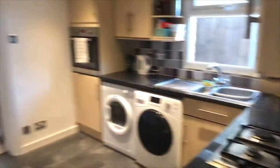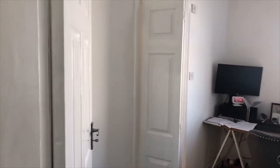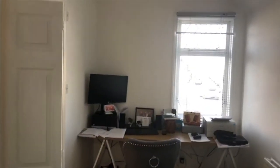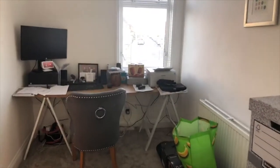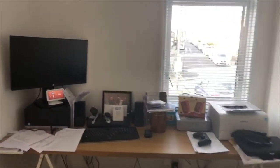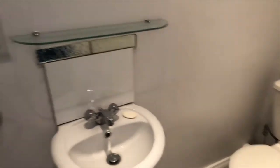Okay, let's head upstairs and take a little look around. Okay, so we're on the first floor of 54 West Street, Bexleyheath. So this is the smallest of the three bedrooms upstairs. And quite handily, it's got the ensuite shower room. So toilet and shower cubicle.